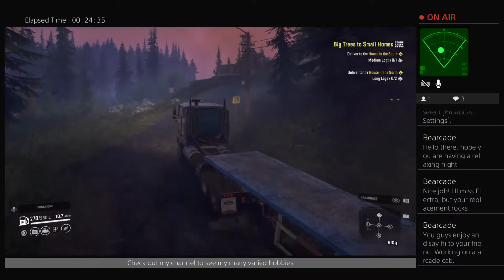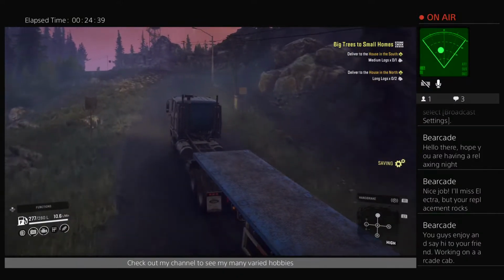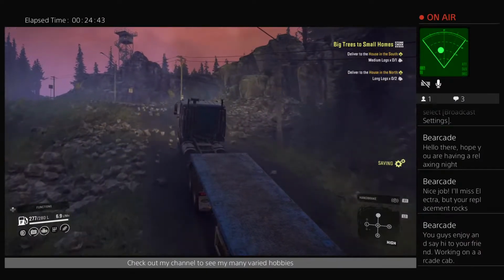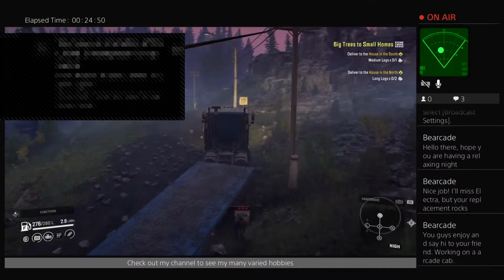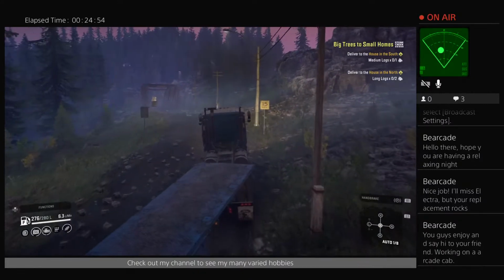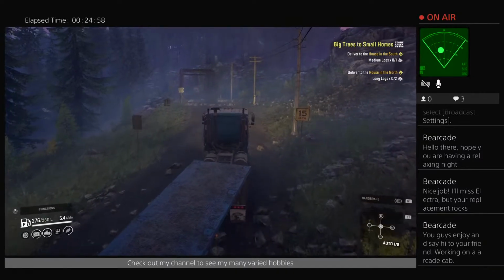I took a picture of it beside my other fuel truck. Cool. Have a look at it. Get my tablet on it here. That's funny. That is seriously funny. I like that.